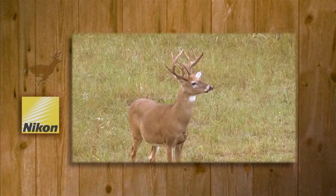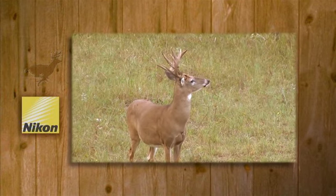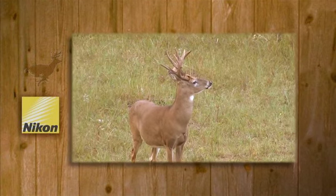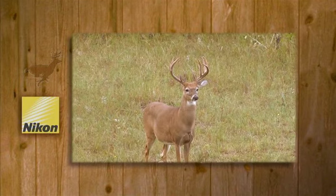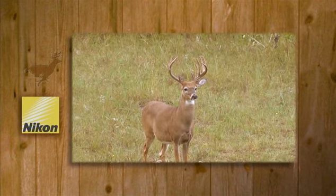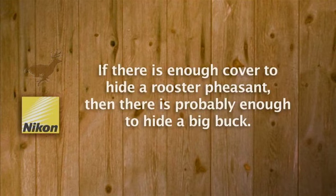If you remember one thing from this segment, let it be this. Mature whitetails are masters at quickly figuring out exactly which parts of their ranges are being harassed and which parts are seeing little or no human activity. Provided all the right elements are in place, like quick access to food, adequate cover, and safe escape routes, big bucks will immediately take up residence in these lightly pressured spots. Here's my philosophy. If there's enough cover to hide a rooster pheasant, there's probably enough to hide a big buck.